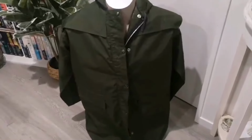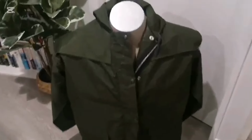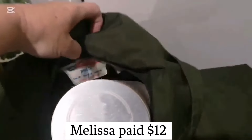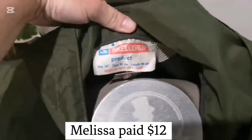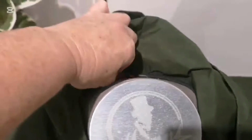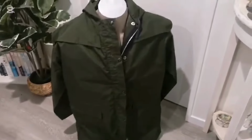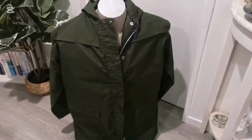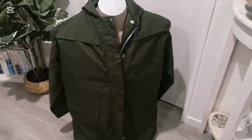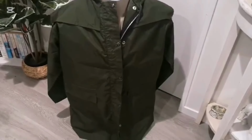Now this is another great find that I found last week. This is a vintage Swanndri product made in New Zealand. It is vintage. I paid $12 for it. It's in great condition. Again, I might just give it a hand wash and leave it out in the sun, but it's coming up winter time, so this is going to be a great sale.